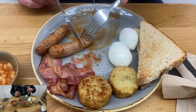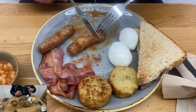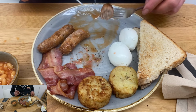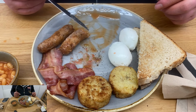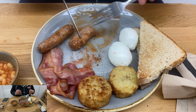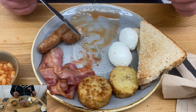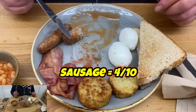Now for the real test, let's look at our meat items. First up, it's the sausage. At first glance, these look promising, decent size, seemingly good quality, but cutting in, it's a different story. They appear meaty, but there's a distinct lack of moisture, and still barely any flavour. They're not overcooked, they're just bland. Not the worst I've had, but they're certainly not the best. Not a big score for these, it's 4 out of 10.